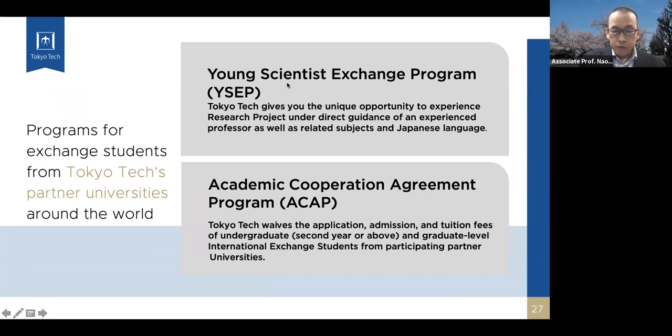And then if you are currently studying at another university, and you just want to have some experience, a little bit serious interest, but not interest in the degree, we have some exchange programs as well. Notably, we have two programs, the Young Scientist Exchange Program and the Academic Cooperation Agreement Program.